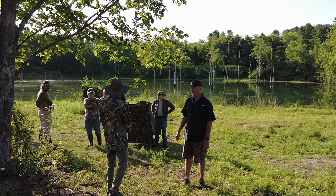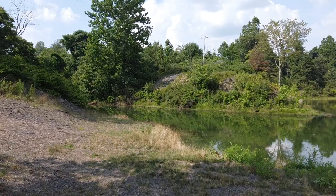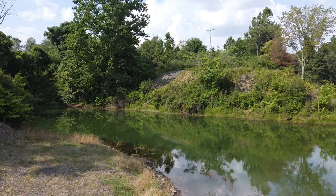This senior water test is a bit more complicated than most, so a diagram is probably in order. This test will be a real challenge for the dogs because of a big diversion bird and the need to be steady for a flyer on the water twice. The dog will be brought out of the holding blind to the line. This is indicated on the diagram in yellow. The memory bird in blue on the diagram is thrown out of a big winger from on top of a hillside.